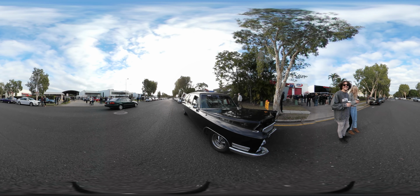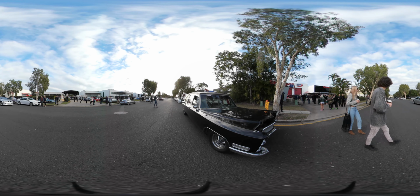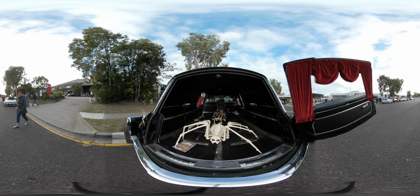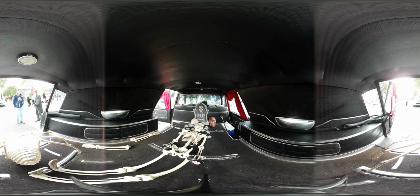So back to the cars now, and a 360 degree video camera is a cool thing because it allows you to explore your environment, and here's the car that lends itself nicely to a little exploration in the back.